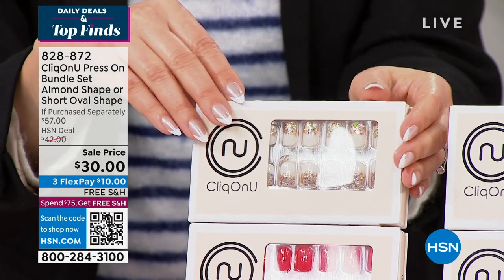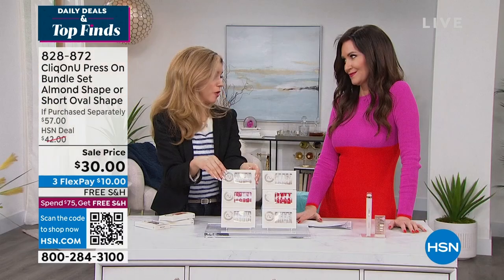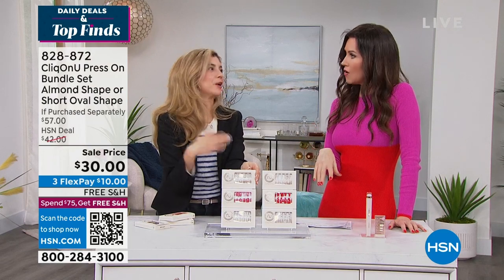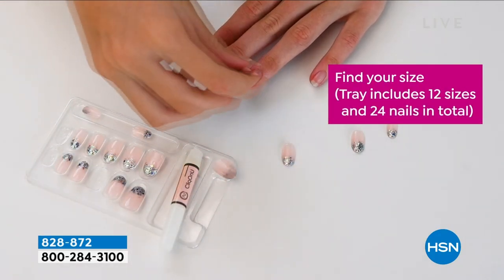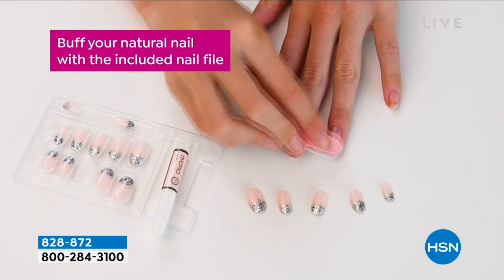Lots of different sizes. There are 12 sizes and 24 nails. You could even share a set with a friend if you want. That's the incredible thing about these. You could gift one of these sets if you don't want to keep them for yourself, because they each come with glue. Yeah, these are each complete sets. We curated the must-haves for everybody. These are essentials for your wardrobe.